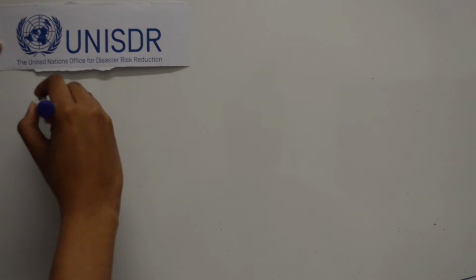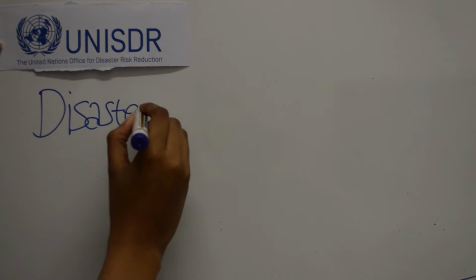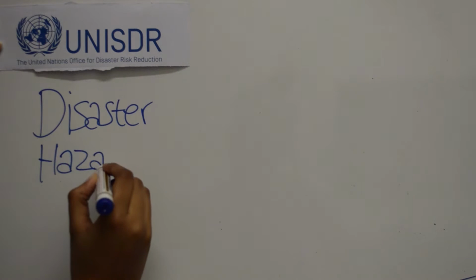In 2009, the UNISDR defined the following terms related to disaster. First is disaster, defined as a serious disruption of the functioning of a community or a society involving widespread human, material, economic or environmental losses and impacts, which exceeds the ability of the affected community or society to cope using its own resources. Second is hazard, defined as a dangerous phenomenon, substance, human activity or condition that may cause loss of life, injury or other social, economic or environmental damage.